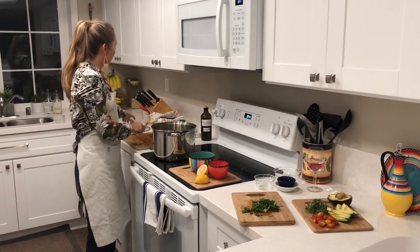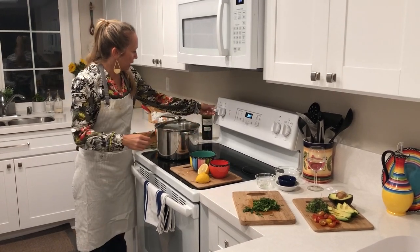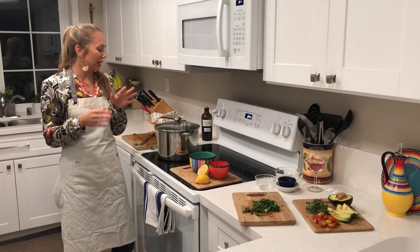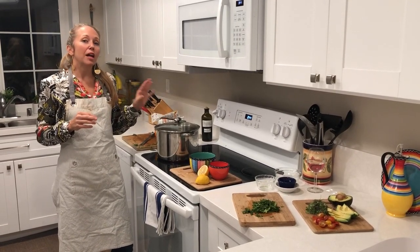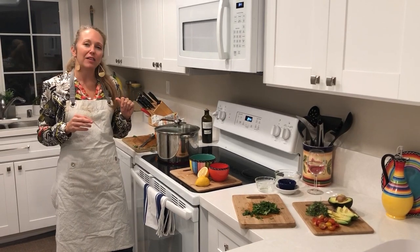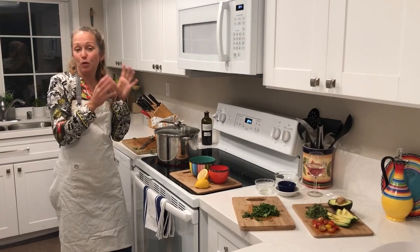All right, and then we'll put the top on. And according to this kitchen, I'm gonna put it at a 7. So from high to low, I'll put it on a 7. When it starts to bubble, I usually let it sit there for about 3 to 5 minutes, and then I'll turn it down to about a 5 and let it sit there for about another 10 to 15. That's if I'm trying to do a quick version.